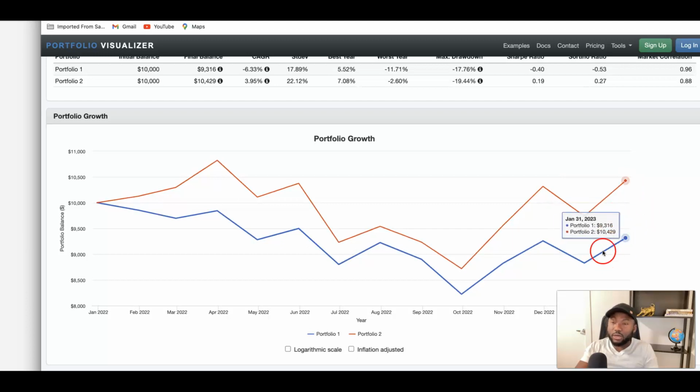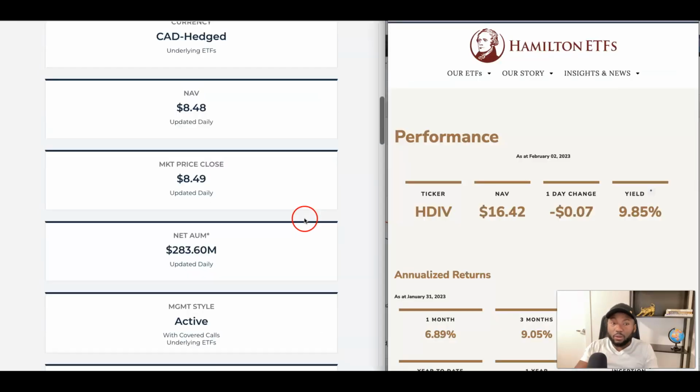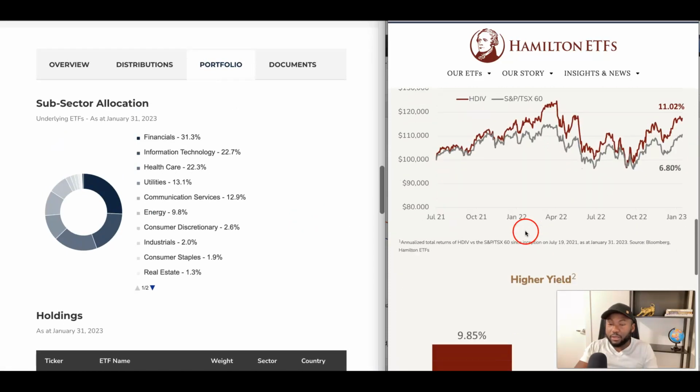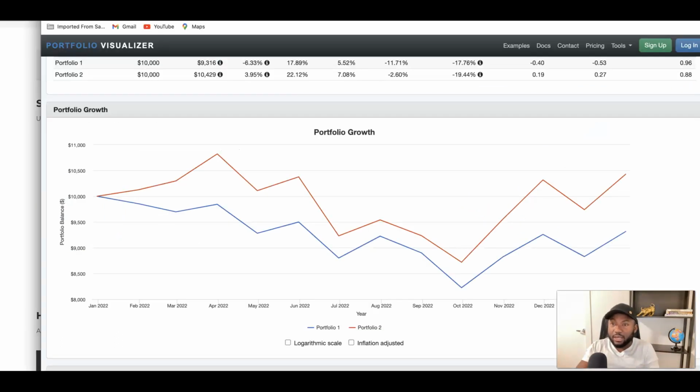And we're going to see the reason here. I can just tell you the reason. If you look at technology, we all know that technology has been really laggard recently, right? Look at the technology here. It's about 10% technology, and this one is 22%. So this has a lot of weight in technology companies, and technology right now, we know, is really, really down. That's one of the reasons why this has underperformed. And also this one has gold. The gold has shielded it from going down and given that higher yield.